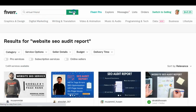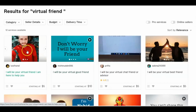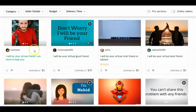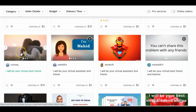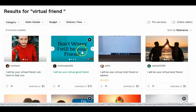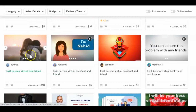So if we search on virtual friend, then here you can see there aren't that many people offering this service at the moment. So this is quite a good one. So $10, $5. Okay, the amounts aren't high, but the thing is, this is something you can do without experience. Let's take a look at some of these, for example, "I'll be your virtual best friend." Okay, so this is $10.